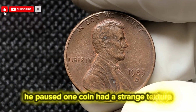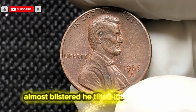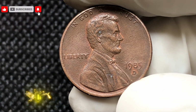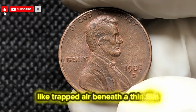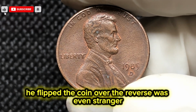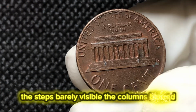One coin had a strange texture. The copper surface looked uneven, almost blistered. He tilted it under the light. Tiny bubbles appeared across the surface, like trapped air beneath a thin film. He flipped the coin over. The reverse was even stranger. The Lincoln Memorial was distorted, the steps barely visible, the columns blurred.